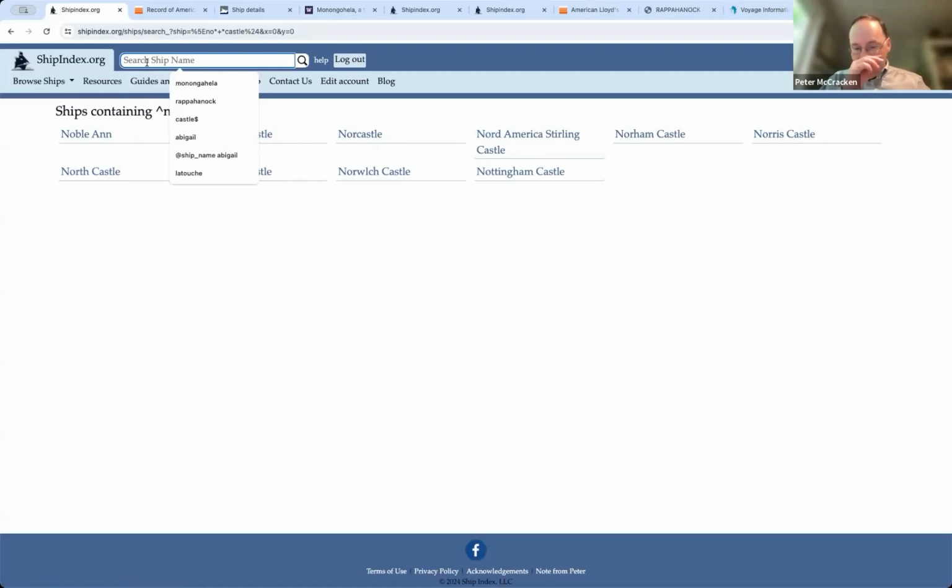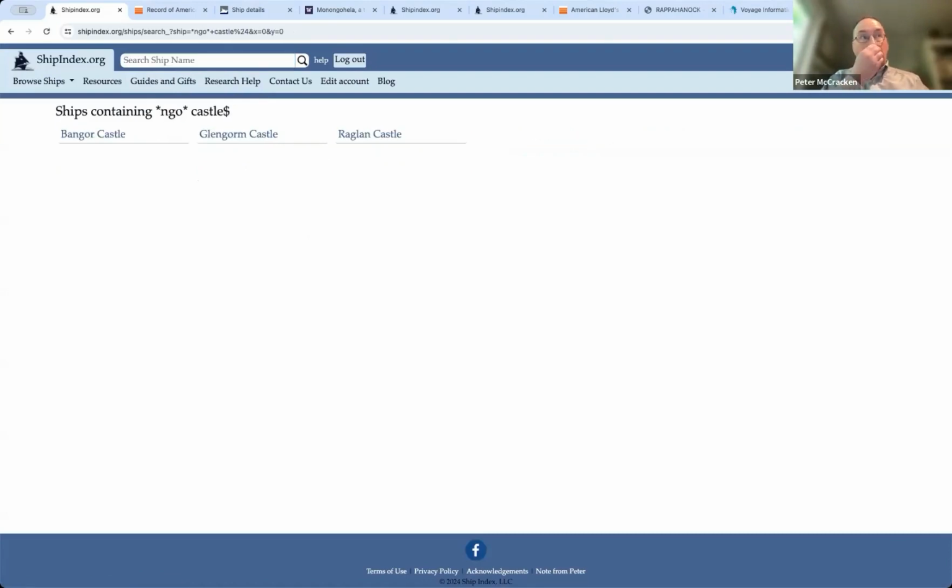But I can also do, let's see. So I can star NGO star castle $. So we find, for example, Raglan Castle. It definitely doesn't follow the NGO there. So if I add ship name and then do the same NGO star and castle $, now I am limiting it only to the ship names and not to the citations. Then I just find 2 results there.